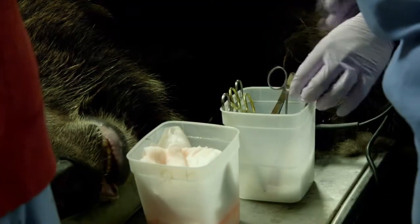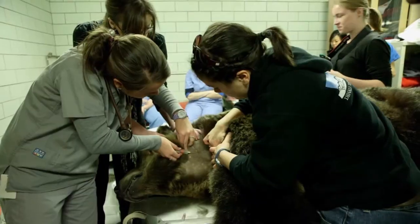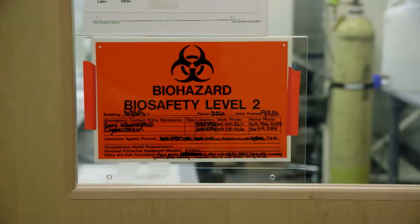We know so little about bear physiology that every time we generate a hypothesis, it's almost invariably rejected, because we just know so little. And despite our best efforts, the questions we ask are almost always answered in a very different way than we expected.